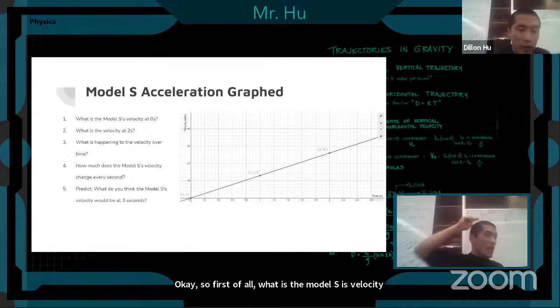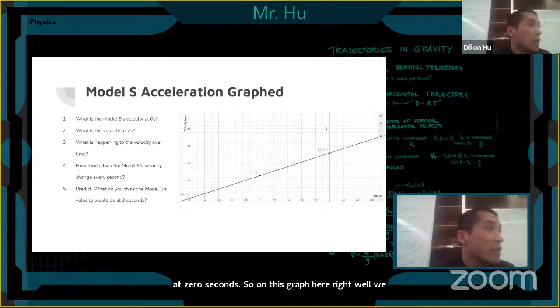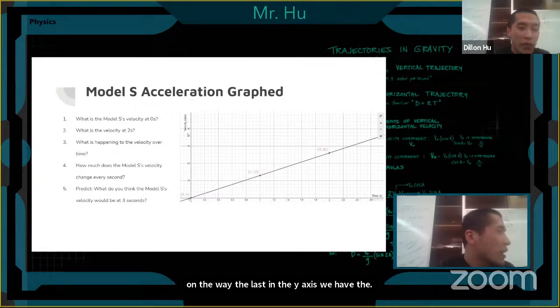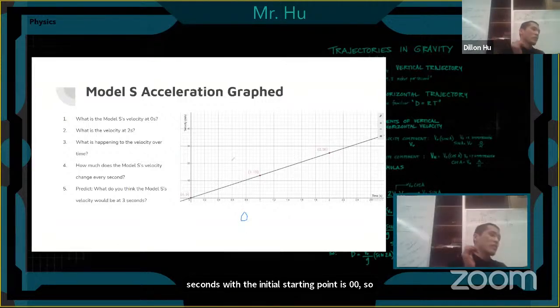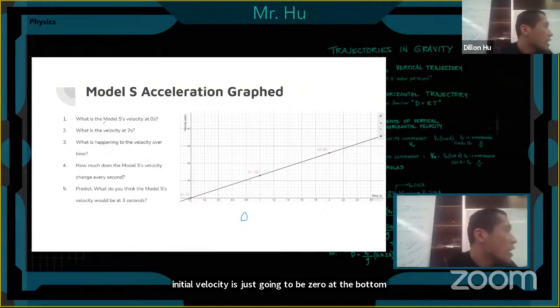On this graph, we have the velocity on the y-axis and the time on the x-axis. We want to figure out what the velocity is at 0 seconds. The initial starting point is 0, 0, so the initial velocity is just going to be 0. The Model S is not moving initially. What is the velocity at 2 seconds?